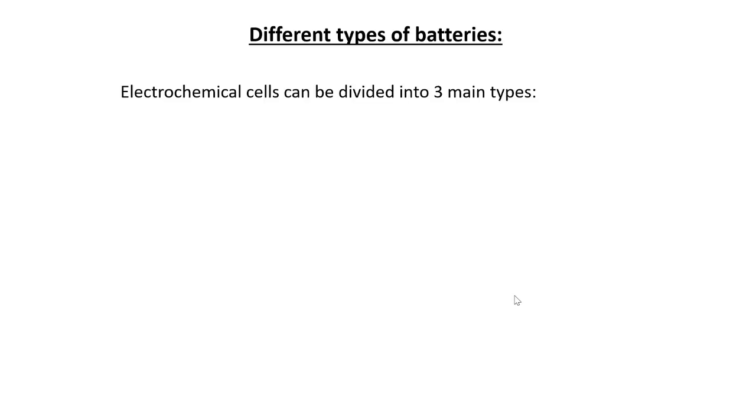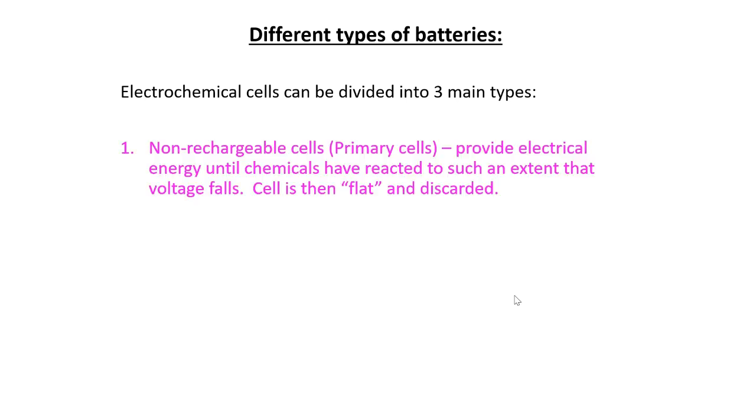So there are three different types of batteries you need to know about. All of them are going to involve a redox reaction, okay, all of them. And you just need to know the name of some of them. So the primary cells are non-rechargeable. They are going to provide electrical energy till all the chemicals have reacted. The voltage is going to fall over time, and then the cell is going to be flat, and then it's going to have to be thrown away, okay?